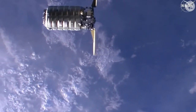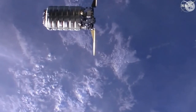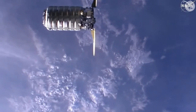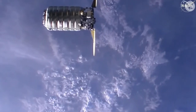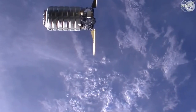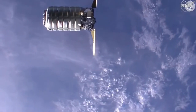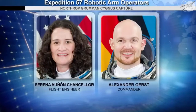Great view of Cygnus holding at 30 meters. Still in a hold position, just a few more boxes to check before we depart. Again, this is the last milestone before the capture point arrival, just about 10 or 12 meters away from the space station. Serena Aunon-Chancellor and Alexander Gerst on board the International Space Station are going through some of these final checks before departure. They will be at the controls of the station's robotic arm today for capture at 4:20 a.m. Central Time.